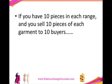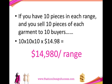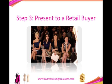Now, if you have 10 pieces in each range, which I recommend that you do, you need to at least have about 10 to 15 pieces per range. If you sold 10 pieces of each garment to 10 different stores and the buyers of those stores, this is a 10 by 10 by 10 times how much you make per garment. This is just under $15,000 per range. And if you were to do that over 4 ranges per year, quite amazing money.